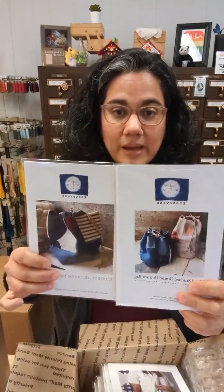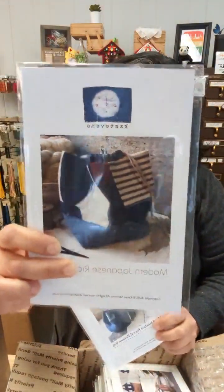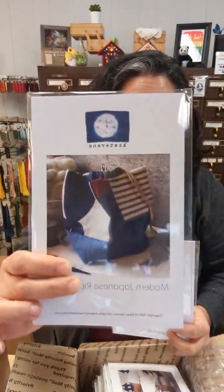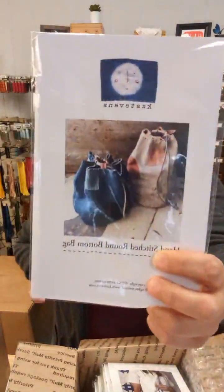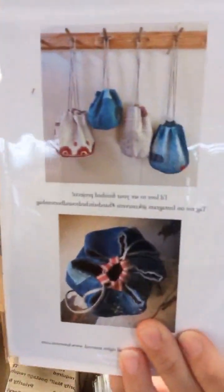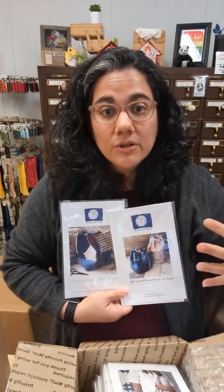Lots of folks often ask what the difference is between these 2 patterns. The main difference, this one has instructions for using your sewing machine to construct the bag. This one has instructions for doing it completely by hand. The other main difference is that this one has a square bottom and this one has a rounded bottom. All the pictures of both covers of both patterns are on the website, so you can compare them more closely there. But you can see the difference in the pictures of what they look like. Otherwise, they're pretty similar in size. It just depends on whether you want to use your sewing machine or whether you want to sew it completely by hand.